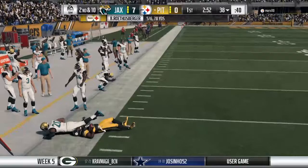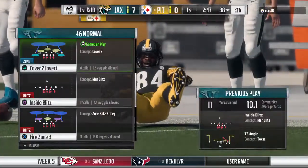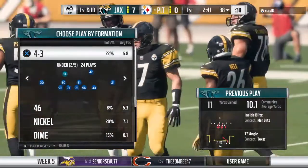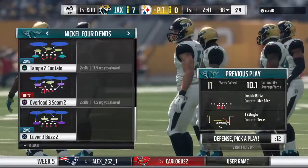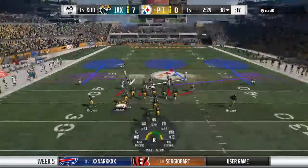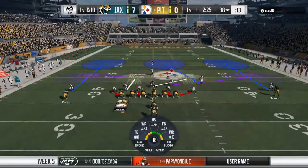Toward the sideline, and look at that catch. Dragging the toes, and that's going to be a first down. Well done. Roethlisberger hooking up with Brown to get the Steelers a first. Offense comes to the line now, first and 10. Defense showing blitz. These two.